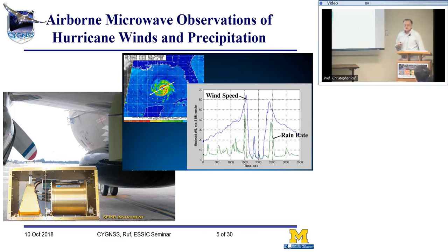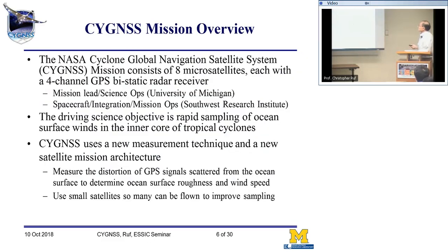So this works, and it can measure winds. The problem is you need to have an airplane there, so you don't get continuous coverage, and you don't generally get any coverage except in the Atlantic when the storms get within 1,000 kilometers or so of the U.S. But anyway, this is the sort of thing that we're trying to do: measure winds like this from a satellite.